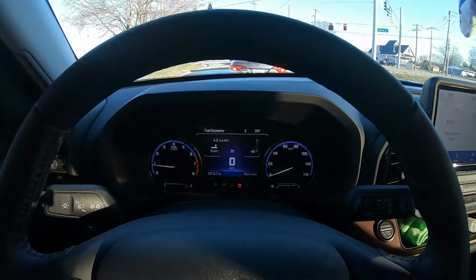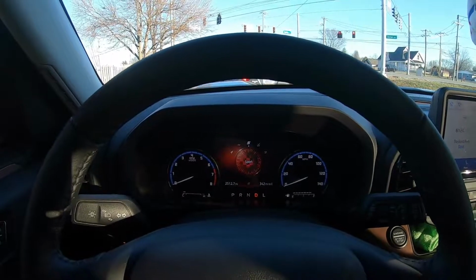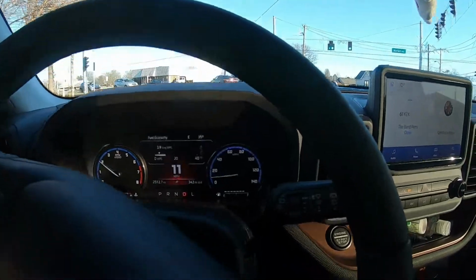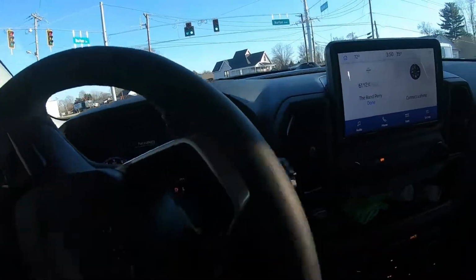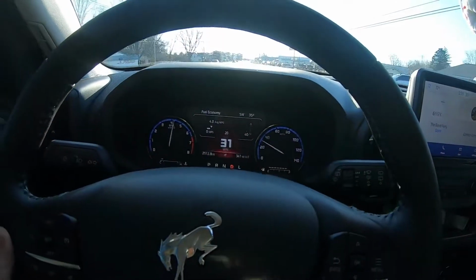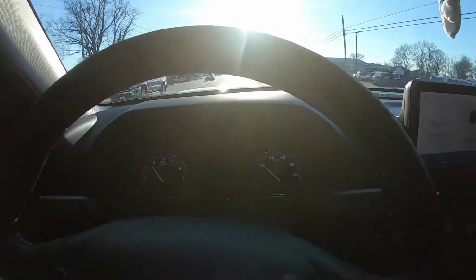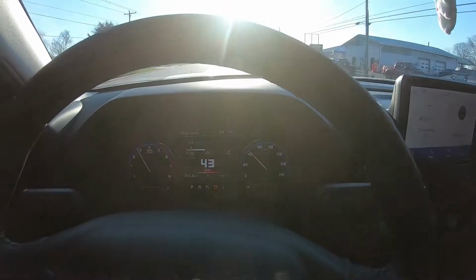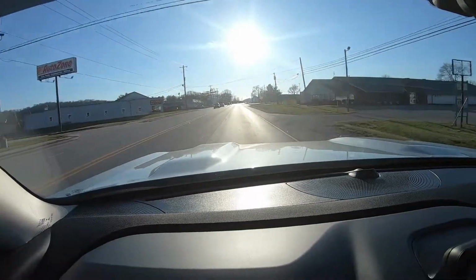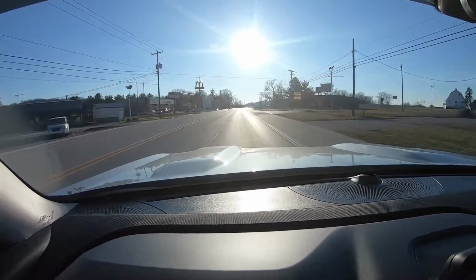Now, while we're at this light, I'm going to go ahead and flip it into sport mode. I just want to feel the difference. Oh, we're going to check this out. Okay, I can already tell immediately from normal to sport, there's a huge difference in the throttle response. Feels way better. Feels honestly like it probably should when you're in normal. But again, 1.5 liter engine, I get it. It's not going to be very snappy by any means.